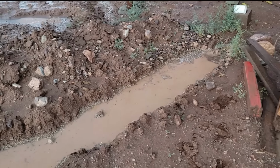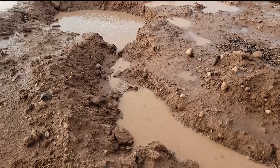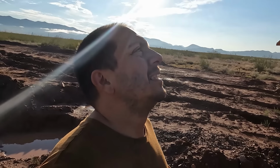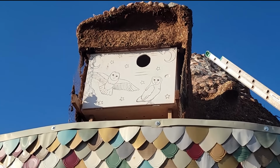I think I got some footage of how the little trench going into the basin worked, and that was a nice addition. It carried all the water away from the dome and the root cellar. But it looks like we're not without our damages, though. Looks like Jess's owl box got uncovered a little bit. Looks like some of the cob came off of there. But otherwise, things don't look too bad.